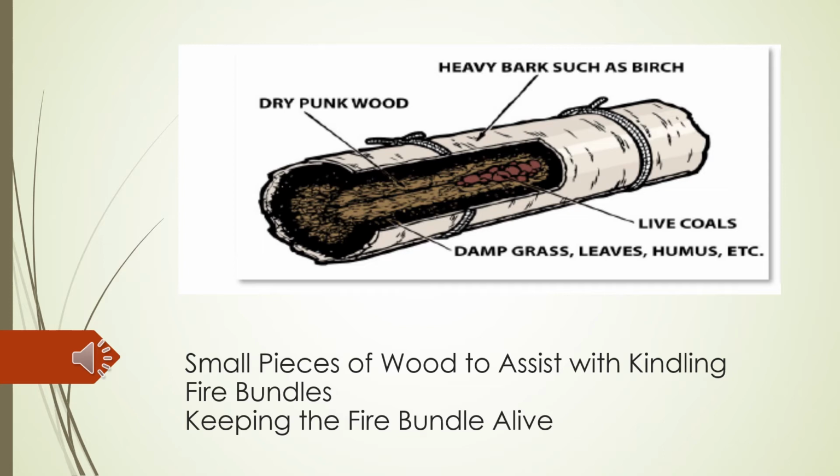Many primitive cultures carry fire bundles, by using dry punk or fibrous barks, cedar, encased in a bark. Others use torches. Natural fire bundles also work well for holding the fire. The amount of oxygen must be just enough to keep the coals inside the dry punk burning slowly. This requires constant vigilance to control the rate of the burning process. The natural fire bundle is constructed in a cross-section as shown.